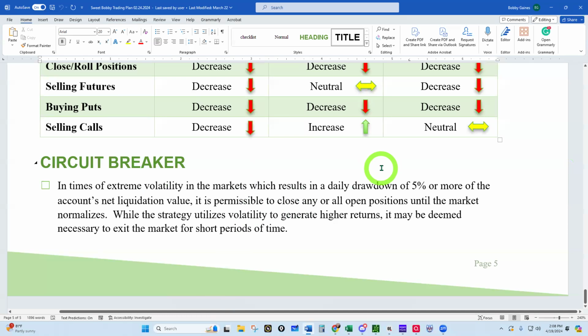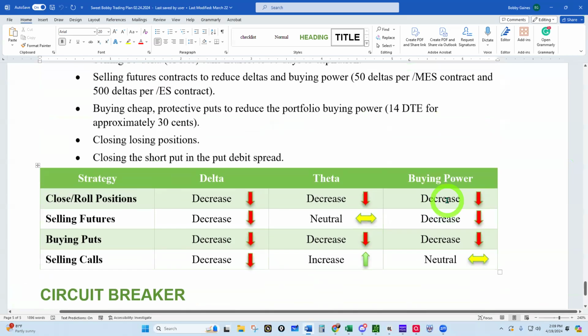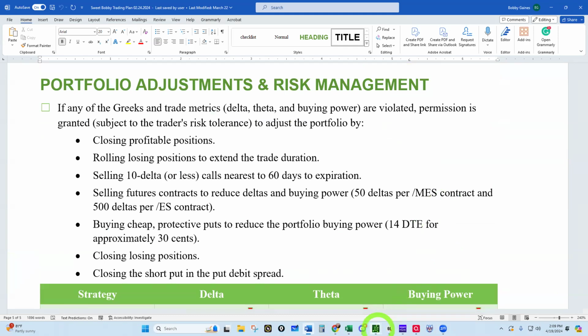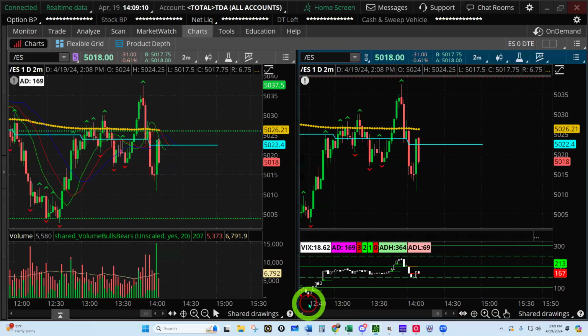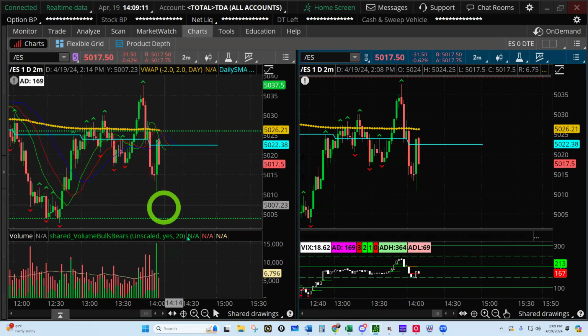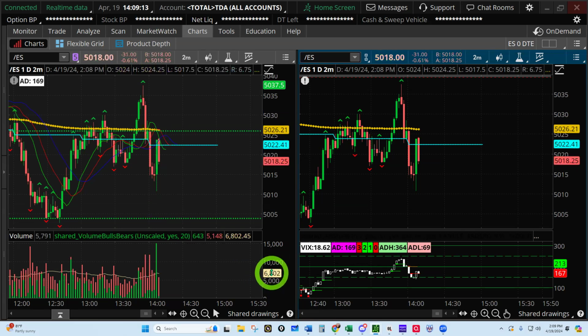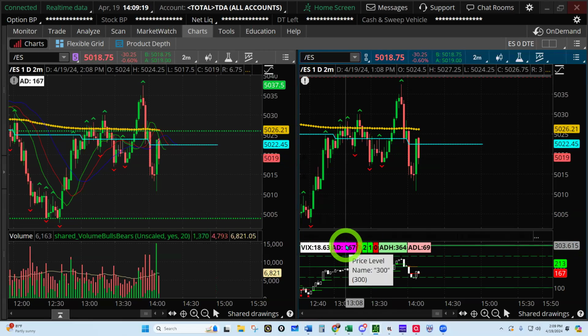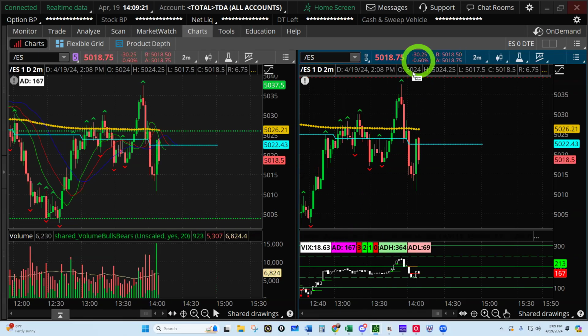So we've got a thing here. Even if your net liq is down 5% or more in a day, just close everything. No big deal. We got everything here that you need to do. So the first thing you do is let's look at our big green muster and everything. Market, we have above average participation. VIX is at 18.62. The AD is at 167, and we're down 0.6%.